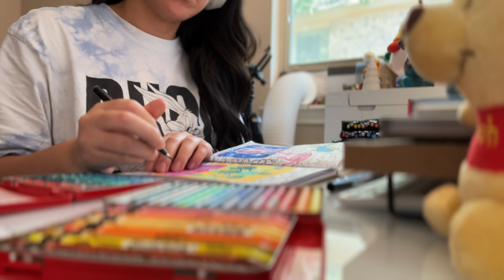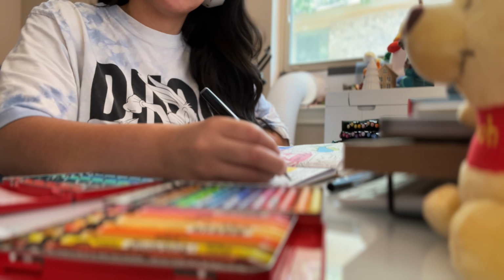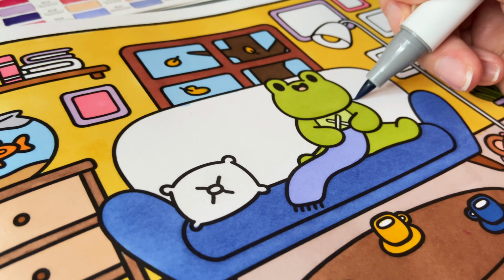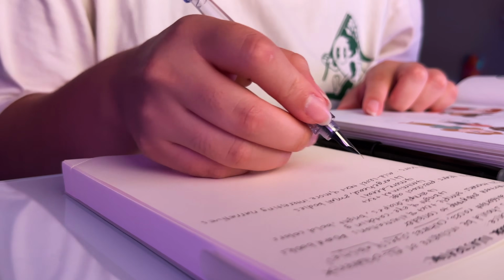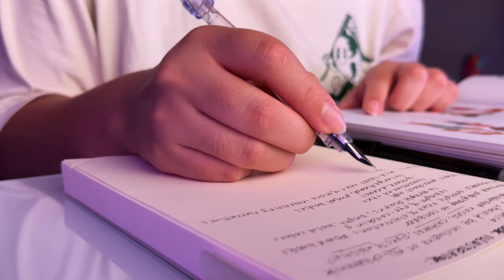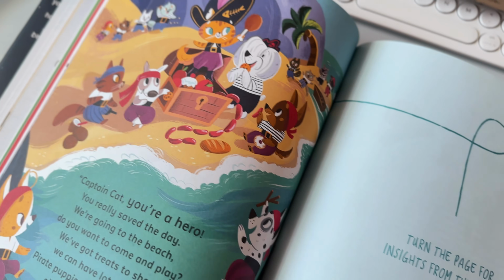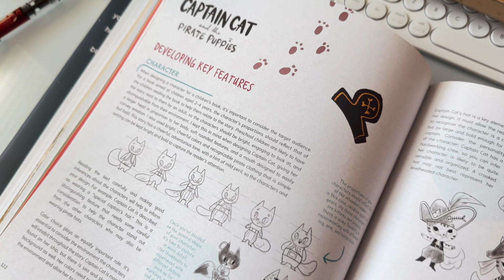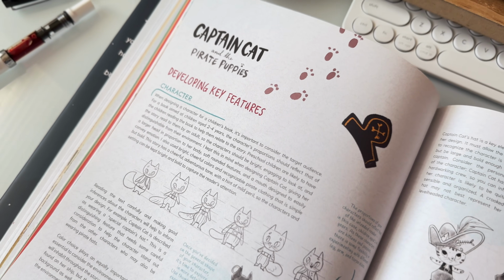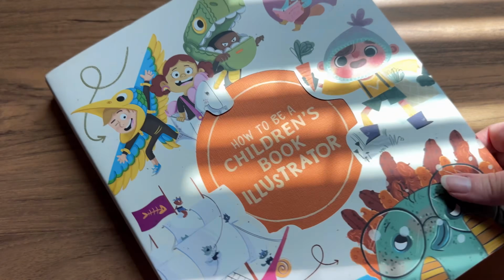In the past year, I've been toying around with the idea of becoming a children's book illustrator, and I realized that it is something that I like to do. And so slowly I've been learning and doing some research on how I might make that possible for myself. So having this book as a guide and as a reference has been really good at giving me a sense of what I need to do and what I need to practice on. And it also makes me excited to start putting together a portfolio and begin the steps to reach this goal.